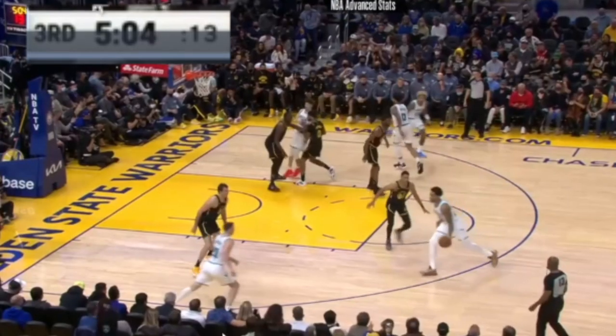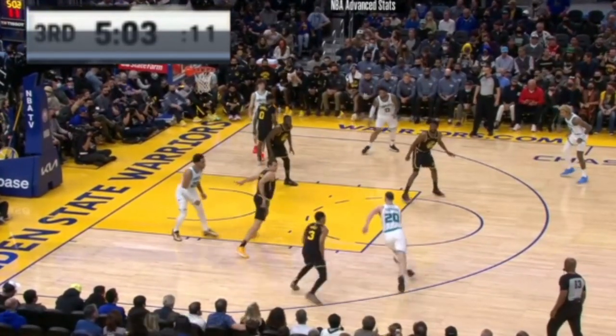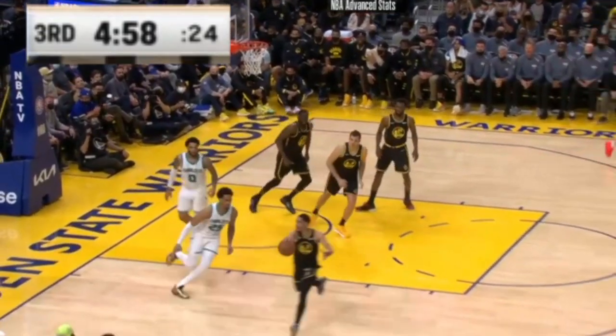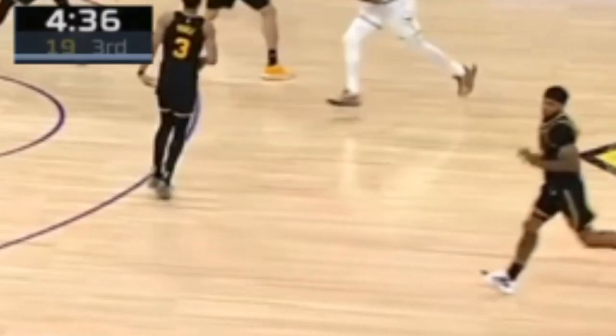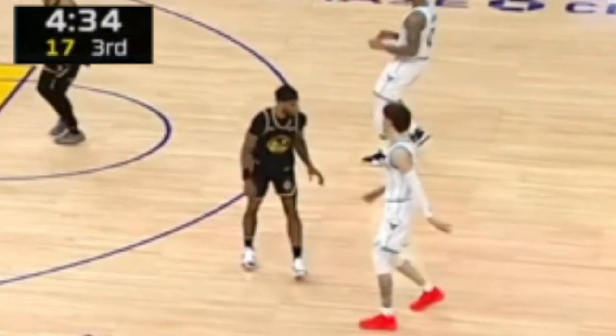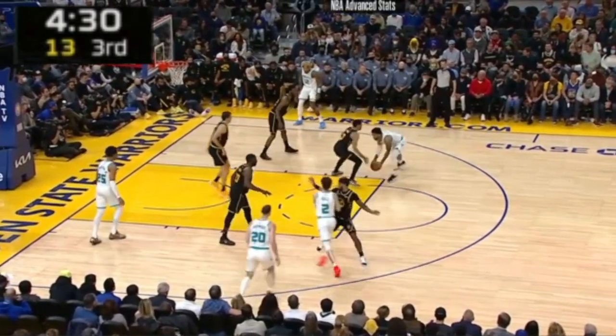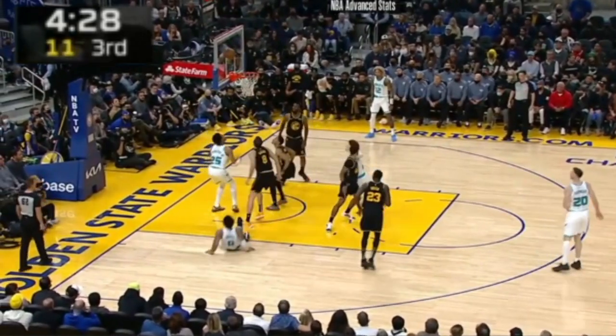Exquisite. Now although Poole does bite on the fake here, he does a great job recovering and chases Hayward back so that he passes it to Washington, and he gets doubled and contested for a miss. Now as the Hornets take it up to the half court, Gary Payton makes sure that LaMelo is not involved in the play whatsoever, and look at how Jordan Poole contests this beautiful cross move from Bridges.